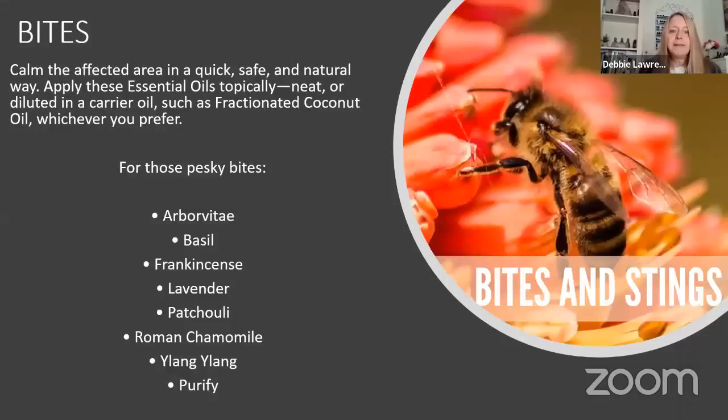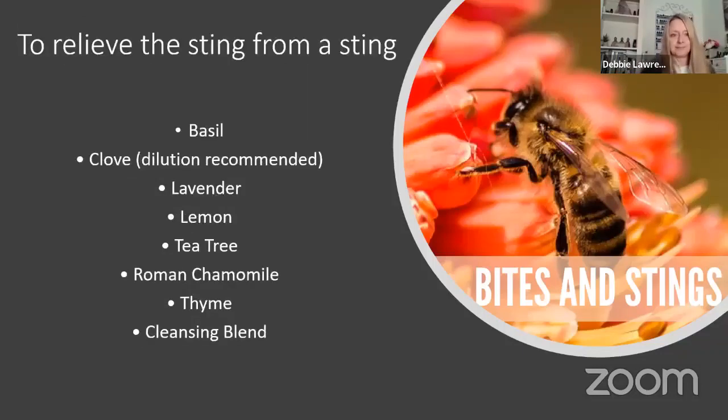Now, if you've been bitten this summer, calm the area in a quick, safe, and natural way, applying the essential oils topically, neat or diluted in a carrier oil, like your fractionated coconut oil. So for bites, you can use arbor vitae, basil, frankincense, lavender, patchouli, Roman chamomile, ylang ylang, or that purify blend.